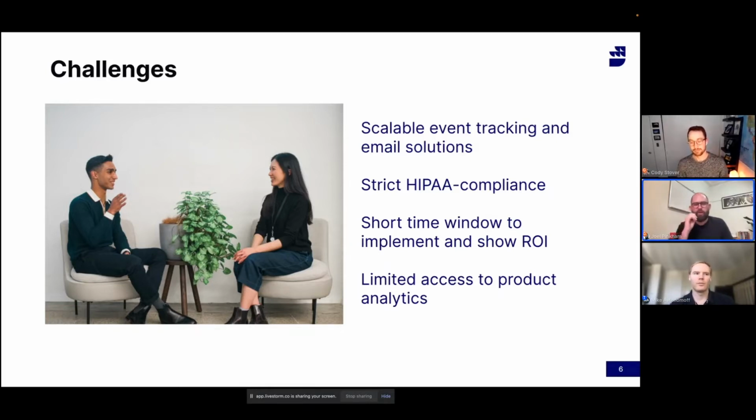We had a really short time window. We wanted to get something up and running quickly. We had a specific use case that we were planning in our product roadmap that needed some flexibility around emails, and we didn't want to have to build a custom solution for that. We wanted to invest in the system, so we needed something we could get off the ground running, up and running quickly.